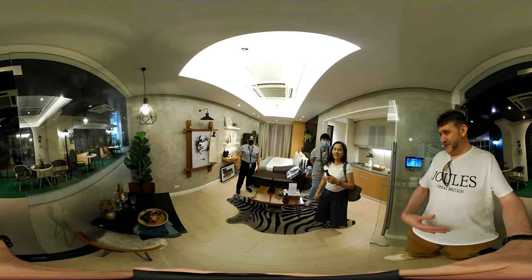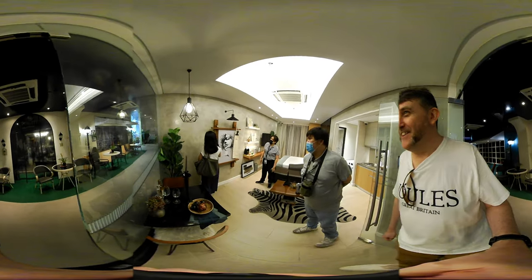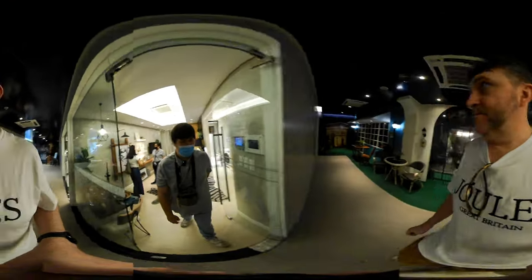Even wearing the stripes, they're very French at the moment. Yeah, I like this. Look at this table. I think a carpenter can easily make this. Yeah, very cool. I like it. And I like the bed.